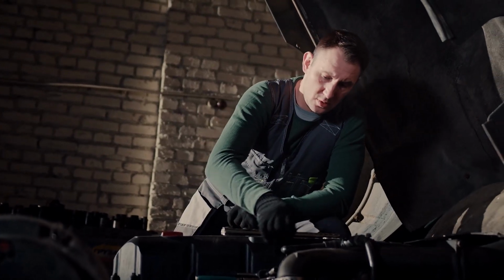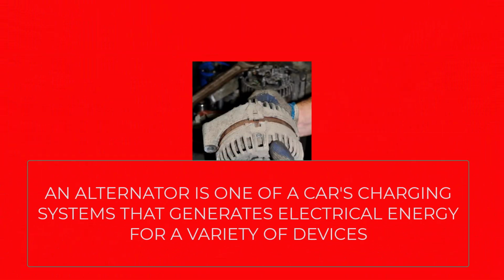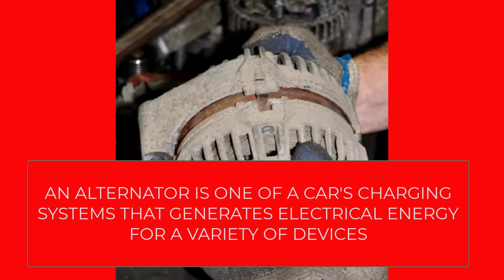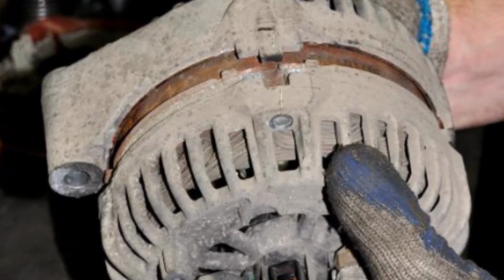The alternator is a key part of your car's charging system. It functions as a generator that converts mechanical energy into electrical energy. While your car's battery provides some electricity, most of the electrical devices in the vehicle rely on the steady stream of power supplied by this device.